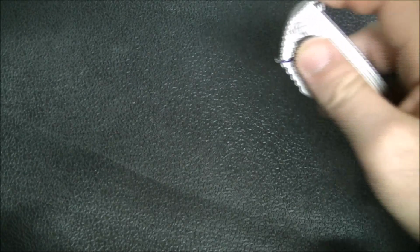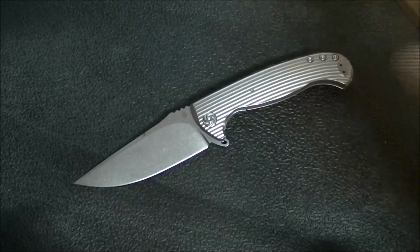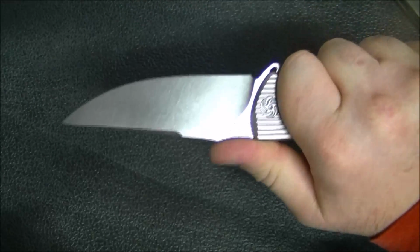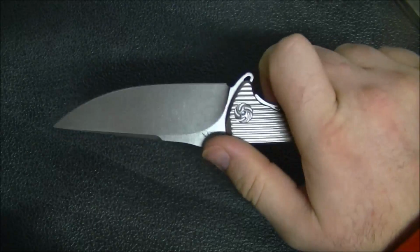Okay, what haven't we looked at yet? Let's get into some knives that have been sent to me by others. This is the Kaiser Toro. I have been carrying this. It's really right up my alley. It's very comfortable. Got a big blade. It is a weird action, okay?